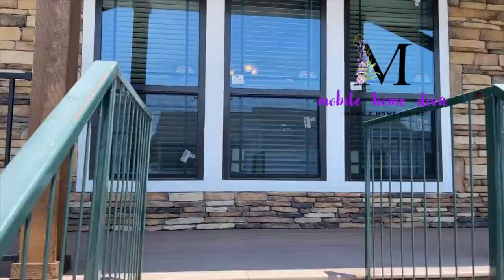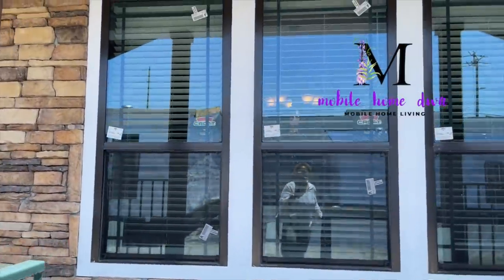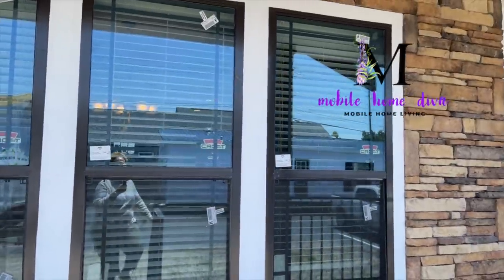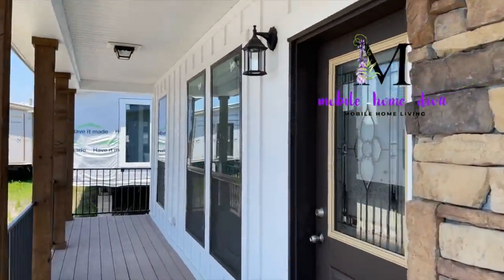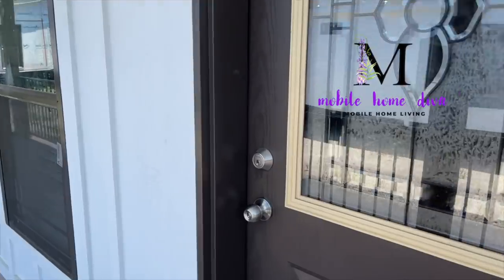All right, so we're walking up. Already you got these 3 large windows here. So you know it's bringing in a lot of natural light. You've got 3 windows on this side. Really lovely. Love the front door.